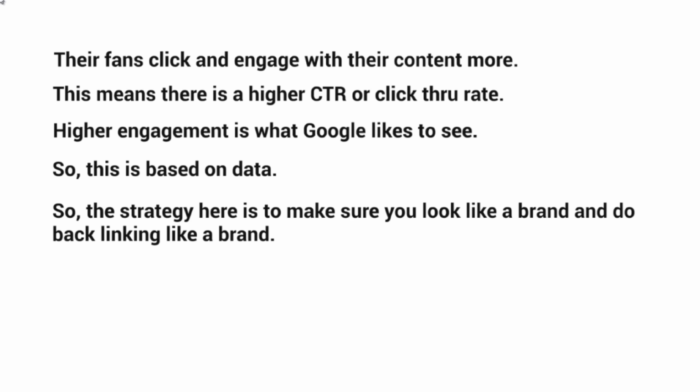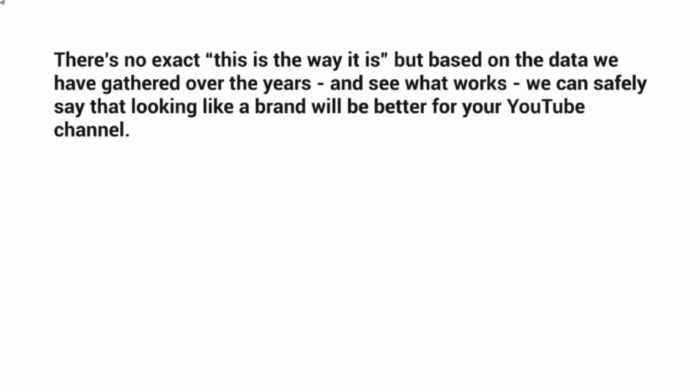So the strategy here is to make sure that you look like a brand and you do backlinking like a brand. Make sense? So what does backlinking like a brand look like? Well, if you think about the visitors coming to that brand, they are looking at it, engaging with it, and sharing it with their friends. Like I said earlier, there's no exact rule, but based on the data we have gathered over the years, and what we see works and what hasn't, we can safely say that looking like a brand will be better for your YouTube channel. And of course, gathering a fan base and a good following that is interacting with your content is also key.